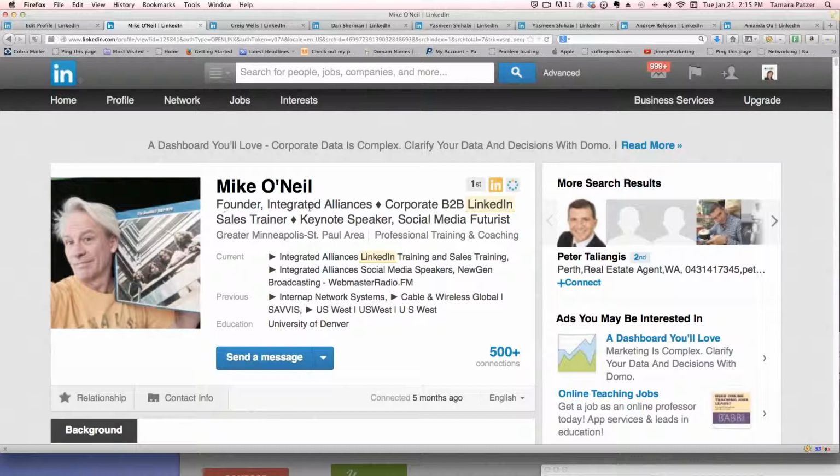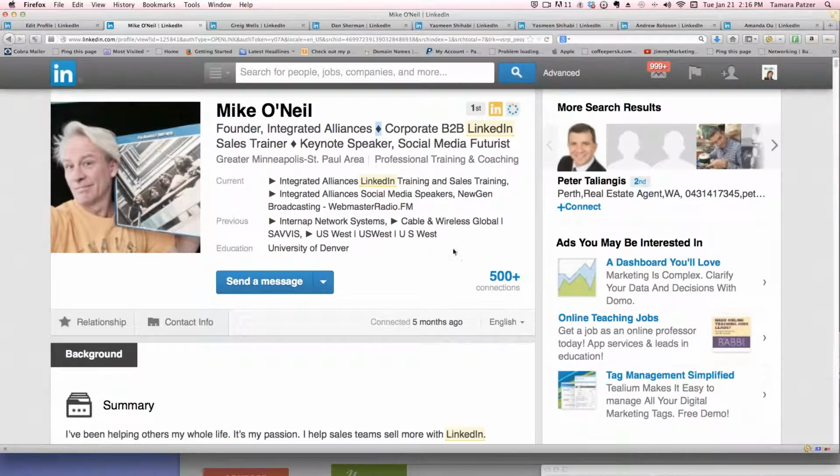What I would take away from this is to give yourself what it is you do, and then you can cut and paste the little diamonds. If you don't know how to make those on your keyboard, just cut and paste them and use those to help make your profile pop a little bit. The same thing with these little arrow things. It helps make it pop.